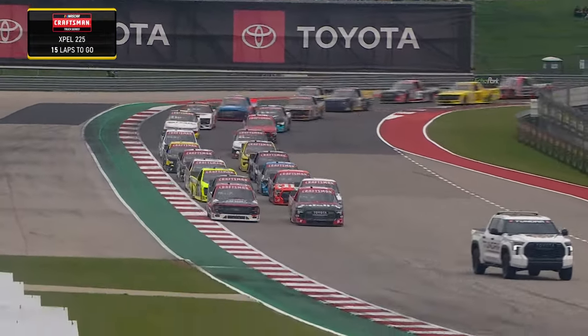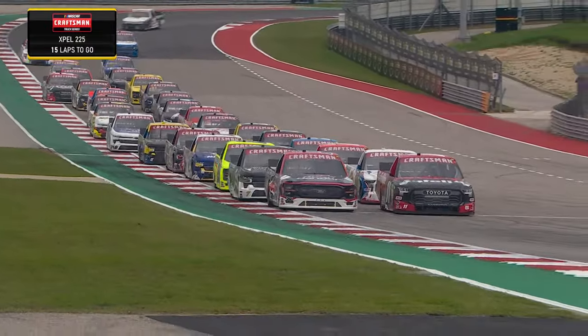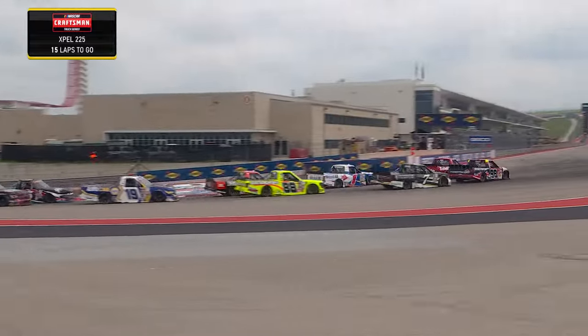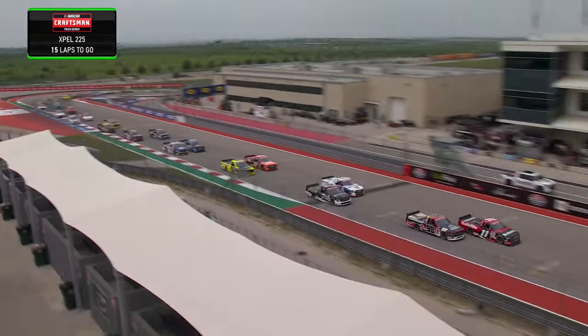Huge restart coming. See Matt Crafton in that bright green truck, weaving his tires in, getting ready for this huge restart you talked about, Phil. I always thought that truck was yellow. You boys and your colors.